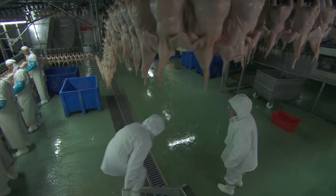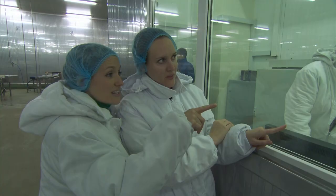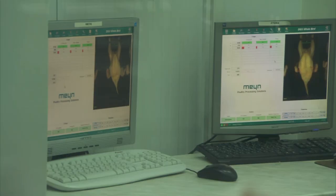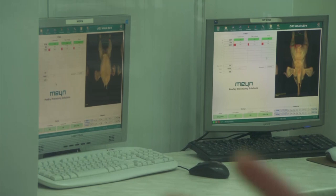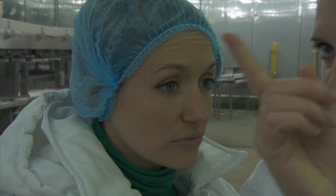All right, first of all, I can show you the quality control. This is the other side of what we've just seen. There you've got essentially each chicken, every single chicken is photographed. And are the rejects automated? Yes. So the computer detects whether or not it's a reject. Yes, I will show you on the line how it works.